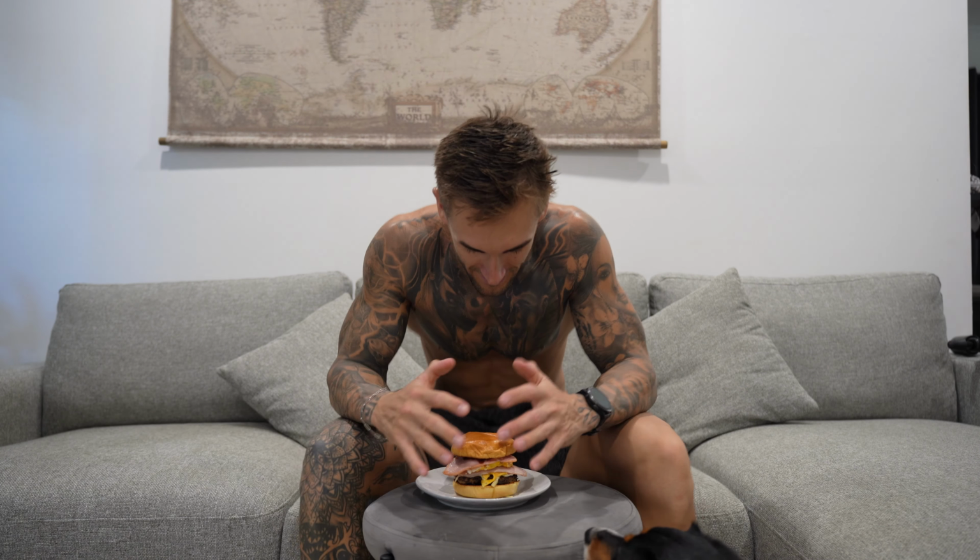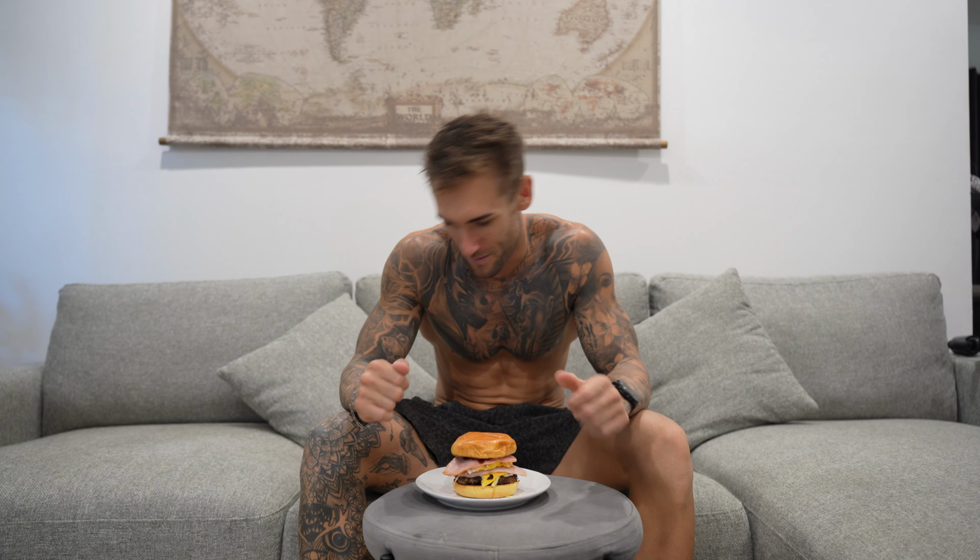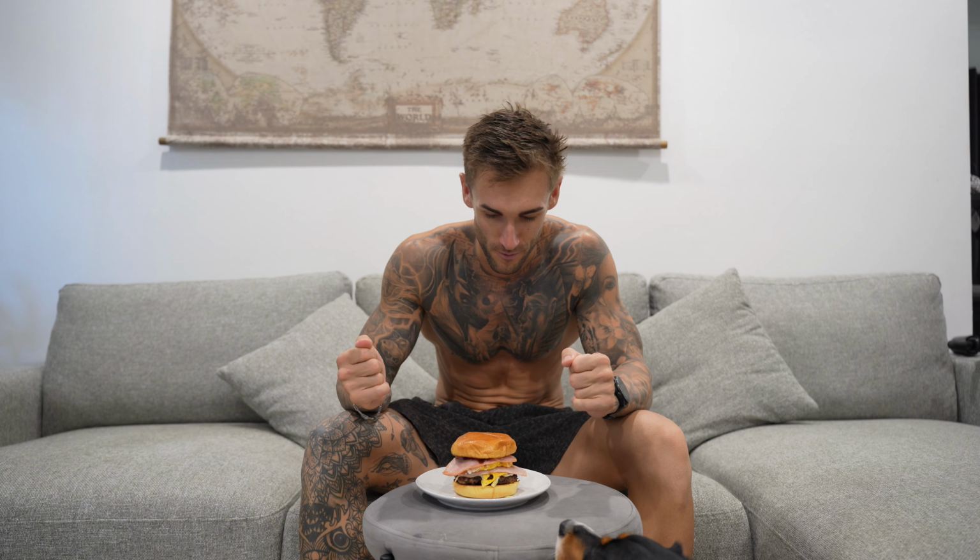So we have prepared a nice little breakfast burger. Well, it's not that small. We got a brioche bun, 2 pieces of bacon, 1 extra large egg, and a lean beef patty.